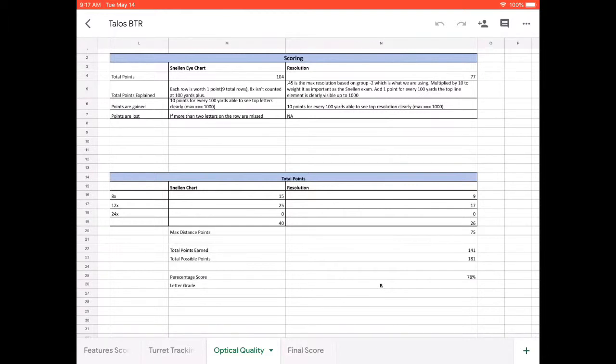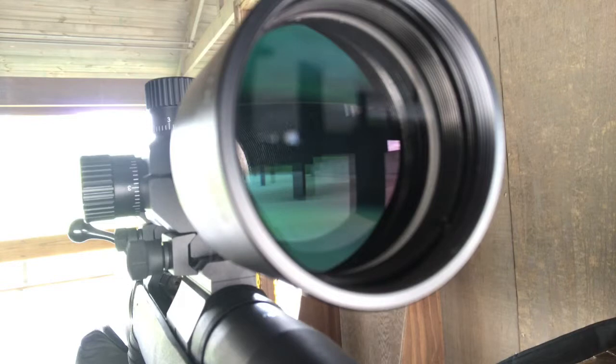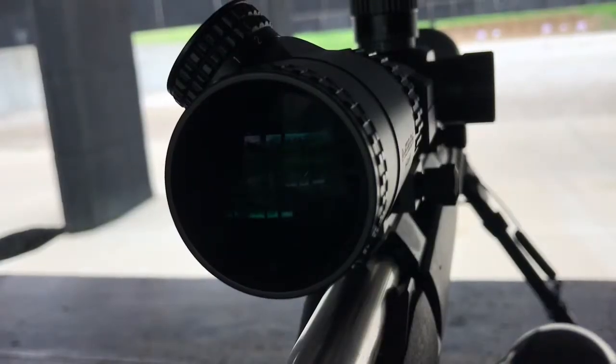There was nothing that gave me the indication that the glass itself was the reason why it had a lower optical quality score. In fact, I would almost give it some mercy points to bring it up into the B class. It's just that it has a low magnification adjustment range, and since it has that, it's going to score lower. That's just kind of how it is. That being said, the glass is really high quality, and I was actually really impressed with how well the resolution test went and how well the Snellen eye chart test went.